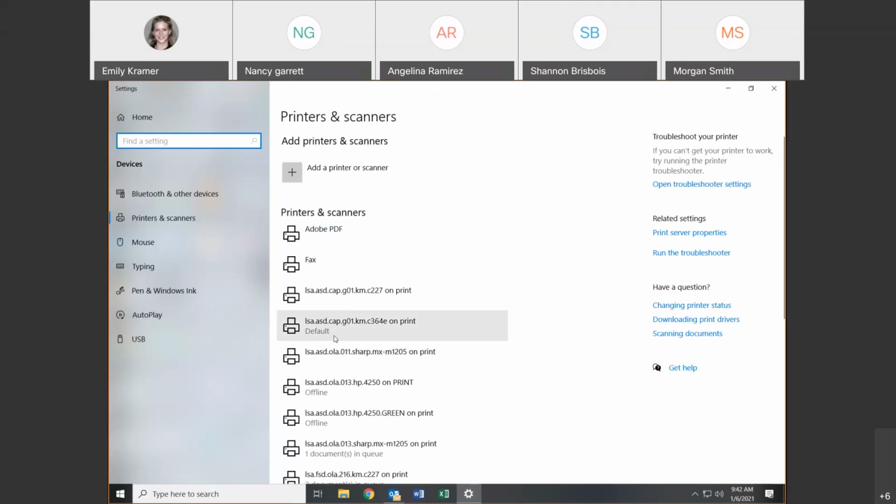Now again, this is really only important if you're going to be at the Capitol. If you're working from home, you probably don't need to set your default printer. You may already have one set. But if you are in the chamber, this is definitely something I recommend you do the first day right after you pick your seat so that you both know where your stuff is going.